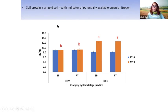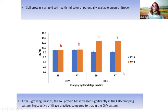Here it is about the soil protein, and the y-axis is telling us the percent of protein, and here it is telling us about the conventional and organic in both practices. Definitely in 2016, the blue bars, nothing happened, they are all the same. In 2019, we have a significant increase of the protein in the organic, in both the organic plastic intensive and reduced till, and again, it's not showing us till now that the practices are really affecting the protein. So we talked about labile carbon, and the protein is not really affected by practices, but it is increasing, though not as much in the conventional.